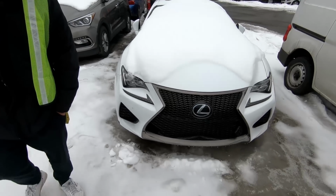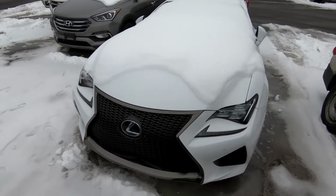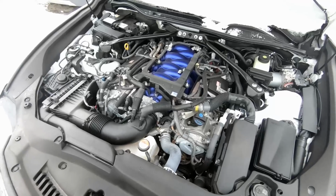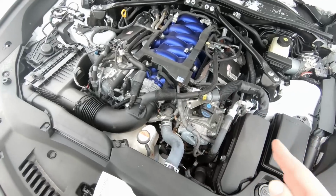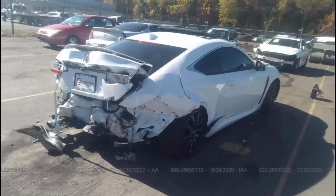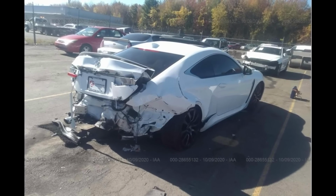Yeah, a lot of people hate these headlights. I'm not a fan of them myself, but that V8 though, that's a good looking engine. The engine cover is missing, but yeah, this is probably gonna be parted out anyways. I can't imagine anyone would fix that damage. So enough of this car, let's keep moving on.